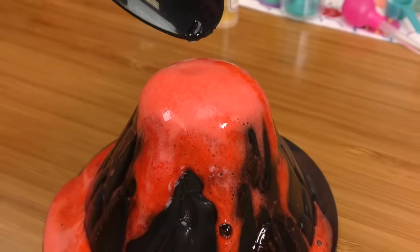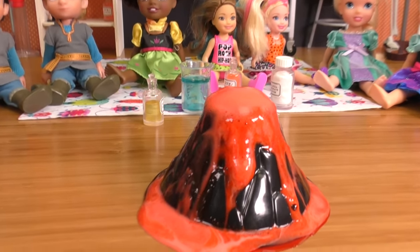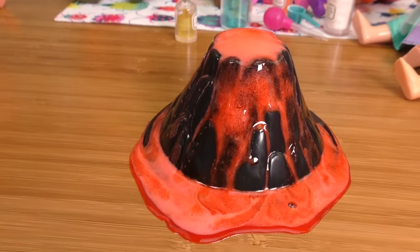I'm scared. Whoa, the bubbles are coming. Whoa. It looks like a real volcano, doesn't it, girls? Oh, no, it's dripping. Yeah, it does look real. Cool, it's like a giant cupcake and it's so red, my favorite color.